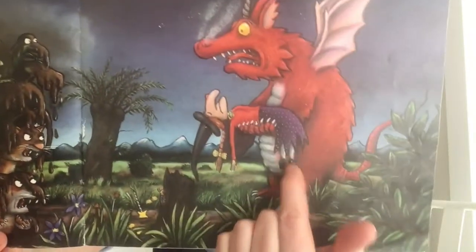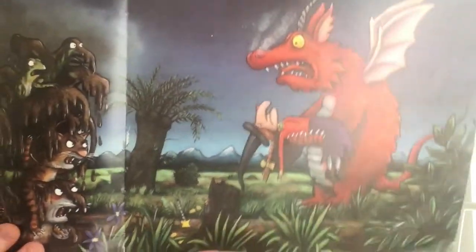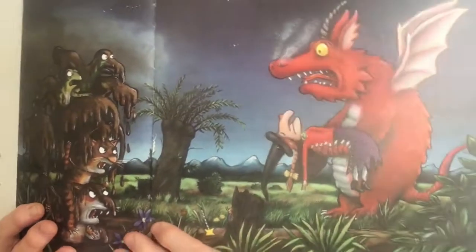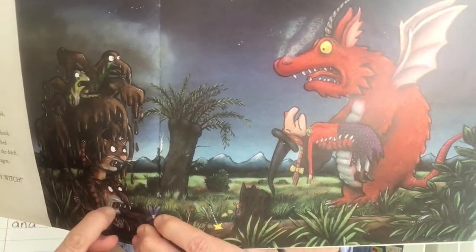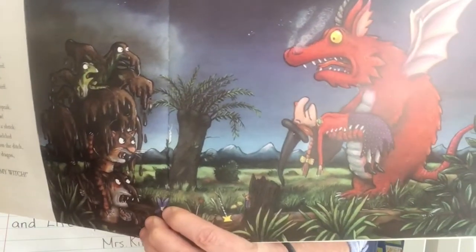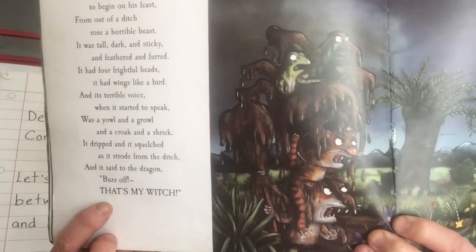Wow. So the witch is so frightened that it looks like she's fainted. But it looks like this monster that's coming out of the swamp, out of the bog, is so frightening that the dragon looks scared. And the monster is saying, that's my witch.